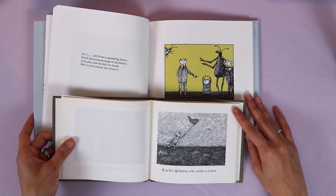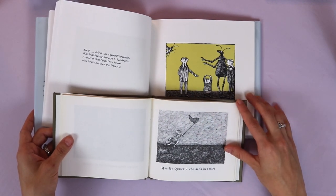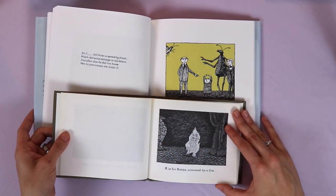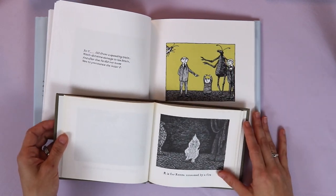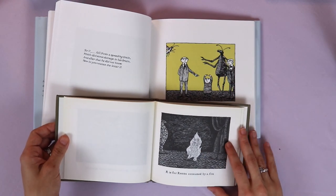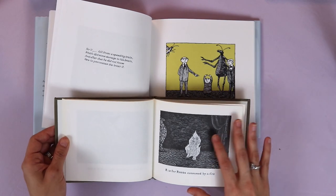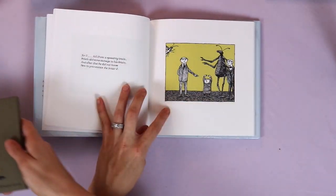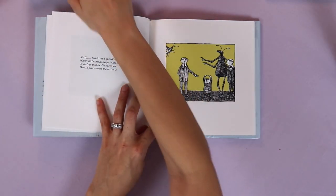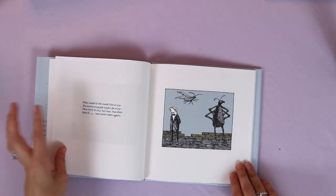But who knows? I don't know much about publishing. I don't know much about how children's books are made. So if you know something about how children's books are made, and maybe why they chose this scale versus another scale, I would love to hear from you. I would love for you to put that in the comments below. So anyhow, let me finish flipping through this.